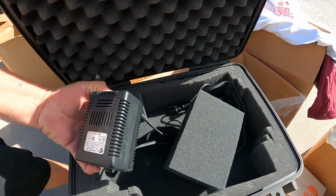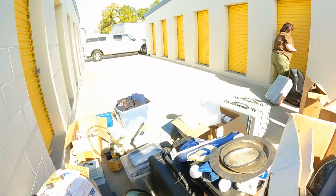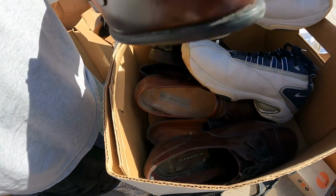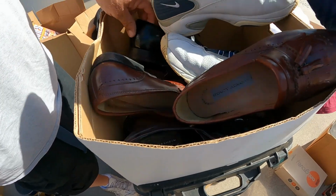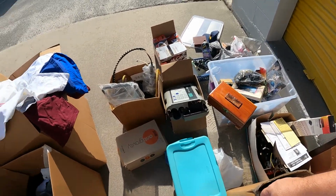Power pack. We got a power supply. Hopefully we can find the other parts of it. TVs. Tampa Bay needs a world champion. I'll put that in my store. Here's some more Nike stuff. Nike running shoes. Stacy Adams. Florsheim. Bostonian. And these are Frisky. No, they're called Frisky. I don't think they're Crocs.